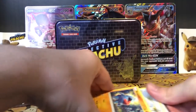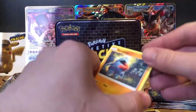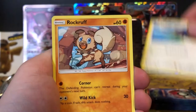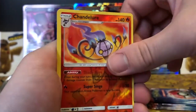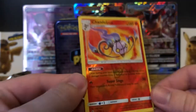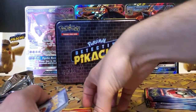On to the Guardians Rising now. Oopsies. Let's see. Fighting energy in that one. Guess the energy game. Just kidding. Nosepass, Tapu, Rockruff, Goomy, Slowpoke, Watchog, Multi-Switch, Komala, Chandelure Reverse, and an Alolan Sandslash. I think this might be one of the ones I need, this Chandelure. I really like that Pokemon. A really cool card of it is the shiny version that appears in Next Destinies.